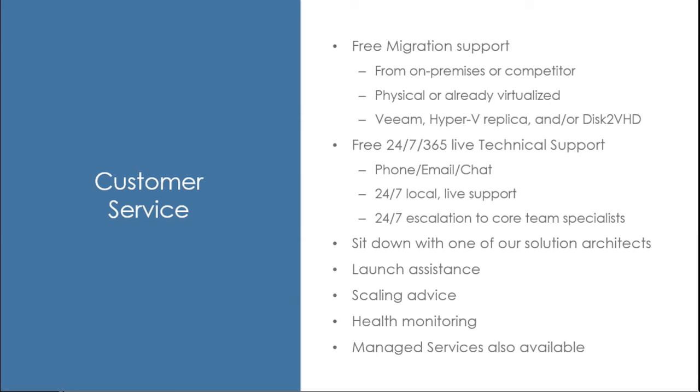And that goes beyond just being there when you do your migration. It's sitting down with you and putting a plan together that will get you migrated in a way that your clients will be satisfied with. So whether you're migrating from on-premise physical servers, on-premise virtual servers, or from a competitor, there's no problem. We have a common methodology. For example, we use Veeam as a replication so that we can do migration with it. We use Hyper-V replica as well. And depending on the solution, we also use disk to VHD. So all those tools can be put into action to migrate you in as seamless a way as possible.